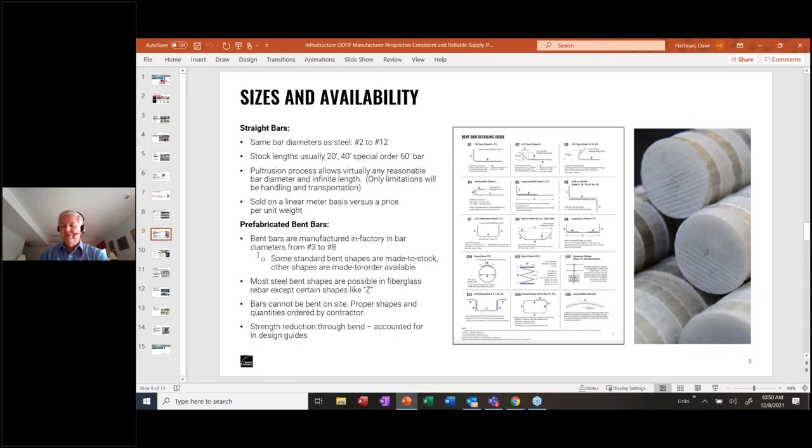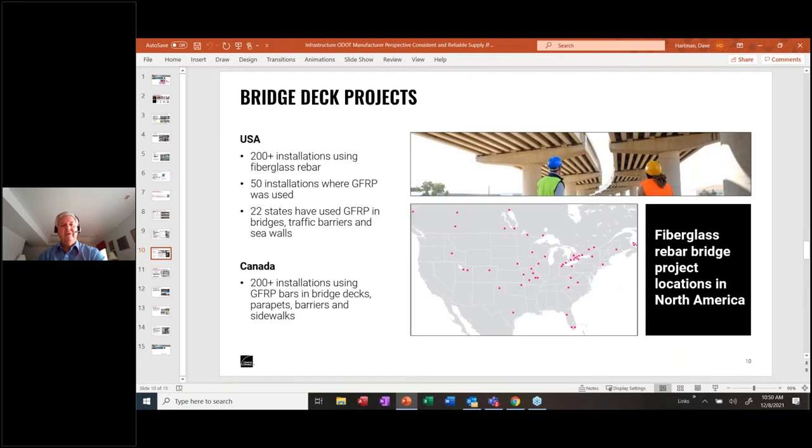As we look at the use of these GFRP straight bars and bent bars in 200 plus installations in the USA and 200 plus in Canada, the map here for the US shows, for example, the range of coastal areas, freeze-thaw areas, and in both the Northeast and the Midwest and on into Canada. We have 22 states now that have used GFRP in not just the bridges and traffic barriers, but also we're looking at coastal seawalls and abutment walls for bridges, retaining walls, and so forth.